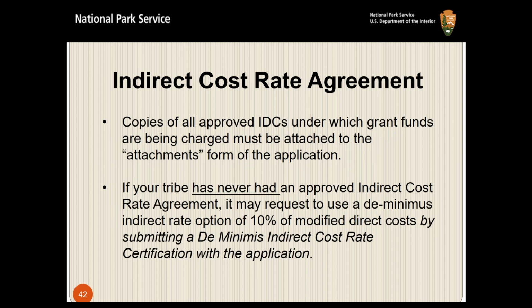You have to attach copies of all of the indirect cost rate agreements under which you are charging against under this grant agreement. If the tribe has never had an approved indirect cost rate agreement, federal regulations allow it to request permission to charge a de minimis rate of 10% of the modified direct costs to the grant. To use this option, the tribe must submit a de minimis cost rate certification with the application. It cannot be instituted after the grant is written.